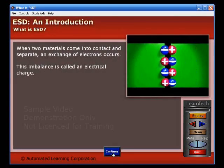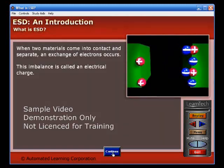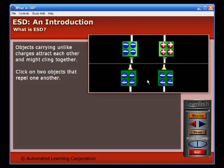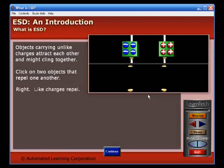When two materials come into contact and separate, an exchange of electrons occurs. This imbalance is called an electrical charge. Objects carrying unlike charges attract each other and might cling together. Click on two objects that repel one another. Right, like charges repel.